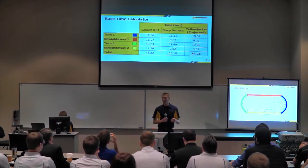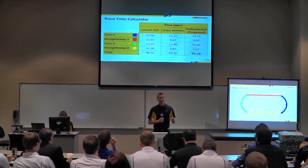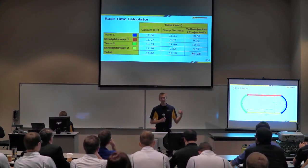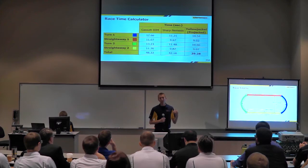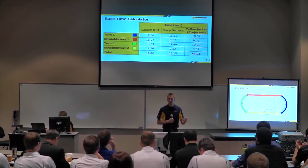What it showed was that our Yellowjacket race plane could complete a lap of the IF1 race course in 39.28 seconds. And this is 9 seconds faster than the typical Cassutt 3M racers used today, and still more than 3 seconds faster than the Sharp Nemesis, which is the fastest IF1 race plane to ever compete.